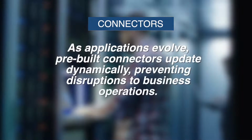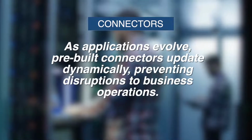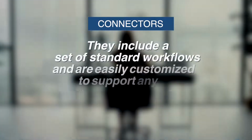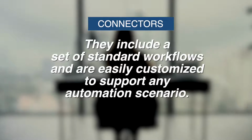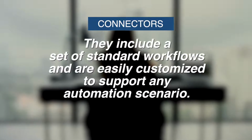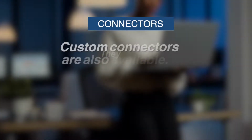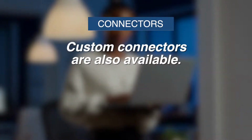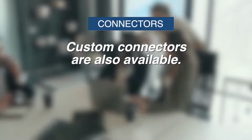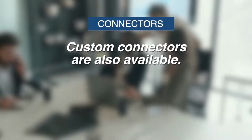And as applications evolve, these pre-built connectors update the system dynamically, preventing disruptions to business operations. They include a set of standard workflows, and they're easily customized to support any automation scenario, something you can do yourself as you become familiar with the Saltbox software. And custom connectors can also be created. We've done many custom connections for those 225 implementations, and they're not in our list of popular connectors, but we still have them, and on occasion we can pull them out to make use of them.